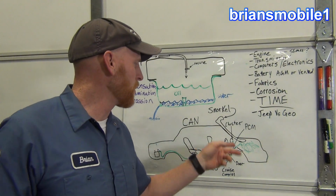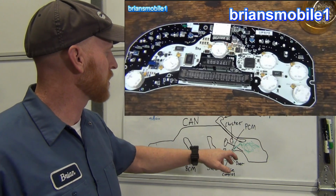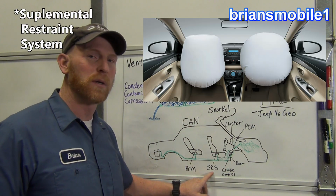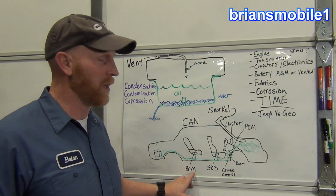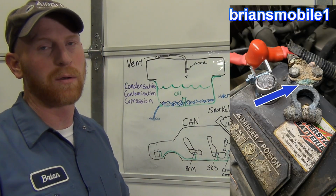So with all of these computers, you've got a powertrain control module, you have an instrument cluster, which has a circuit board in it, you have door computers, cruise control computers as mentioned, a safety restraint system computer, and a body control module. And all of these are wired together in the car with copper wire that's prone to corrosion.